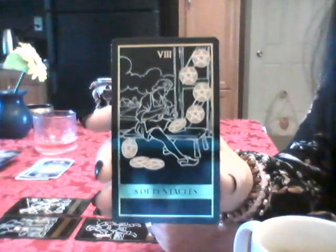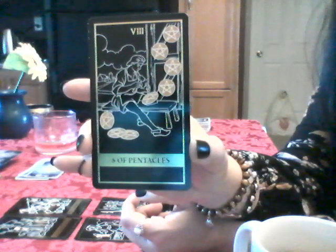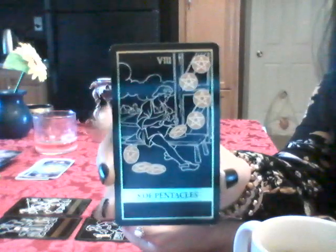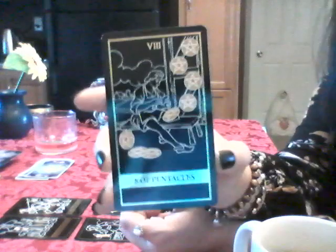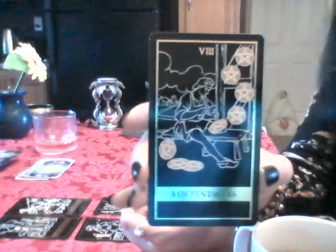But coming up here, we've got 8 of Pentacles. Now, 8 of Pentacles, this is earth energy. This is all about grounding. This guy is actually working. And there's a lot coming in here, right? In order to get to the 10 of Pentacles, that's going to be the highest one as far as the Pentacles. But he's working steadily to bring what needs to be done to the service.